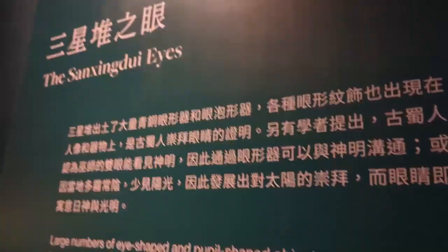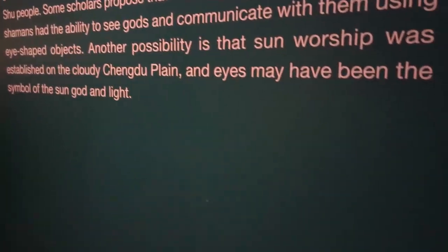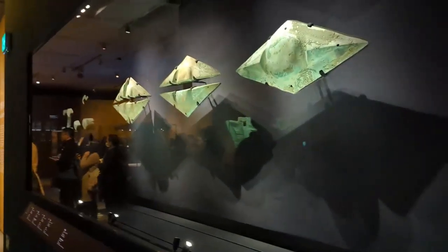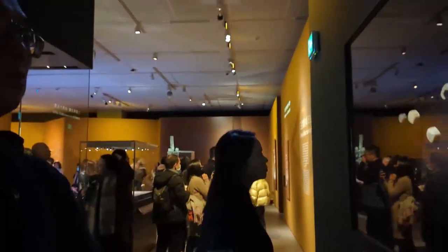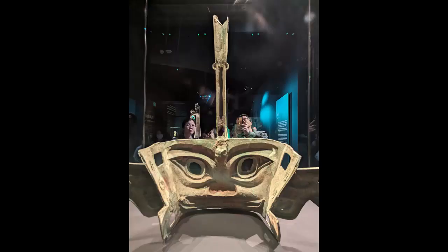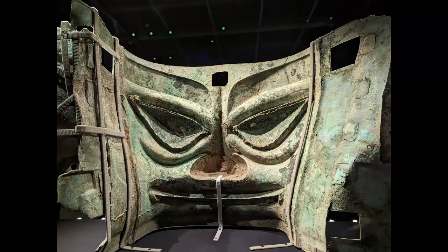According to the Chronicles of Huayang that were compiled during the Jin dynasty, the Shu kingdom was founded by Can Cong. Can Cong was described as having protruding eyes, a feature that is found in many of the masks and figures of Sanxindui. It has therefore been suggested that the large masks with protruding eyes are a representation of Can Cong, although there are other interpretations.